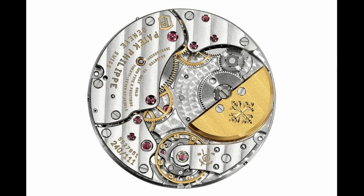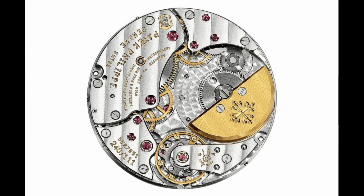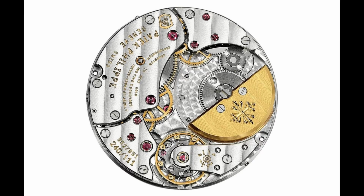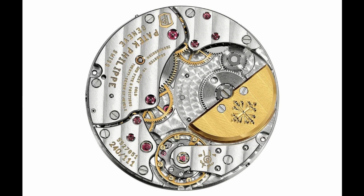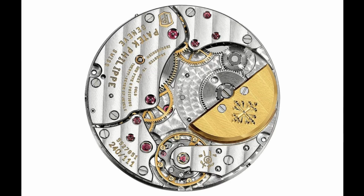Now, the movement inside this watch is very, very well chosen, because it's the caliber 240. And this is a movement which has 27 jewels, and it's an automatic three-hand movement from Patek Philippe. And it's extremely slim at 2.53mm thick, and thus fits into this case very, very well, whilst keeping the height of the watch down, which is exactly what you want with a watch where the lugs are hooded beneath the case.